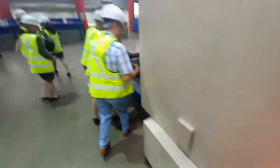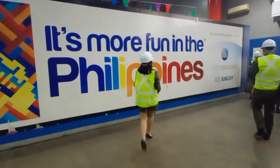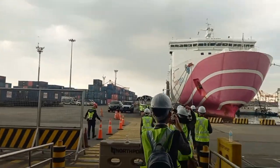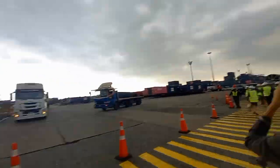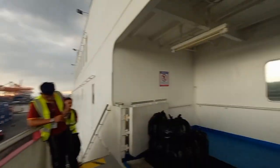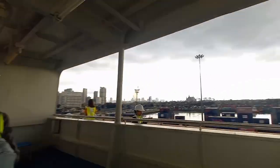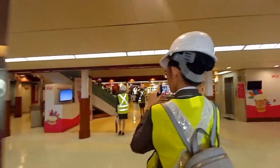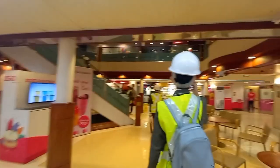Pagpasok sa loob, pumila agad kami and chinek ang aming bag at aming katawan for security. Ayan, yun na naman siya. Papasok na kami and welcome, welcome, welcome. And right there is their lobby.